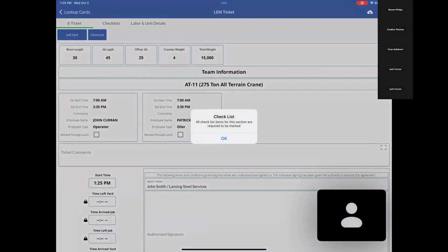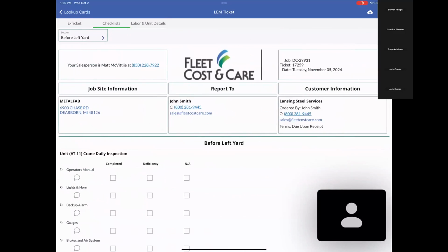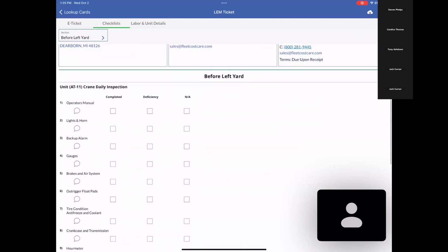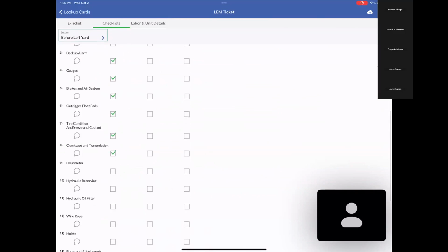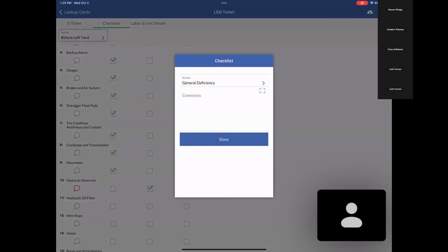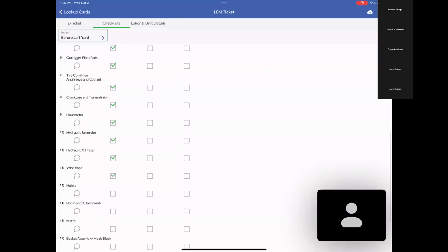If I try to say I've left the yard, it's actually not going to let me. That's because I have a checklist that is defaulted to this crane. Every time AT11 goes out on a job, it needs to have this inspection done before it leaves the yard. So the operator will go through and check off each of these items as they're inspecting them. If they see an issue, they can flag that as a deficiency. It then requires them to type in comments. They can take a picture of it. This would go to a service manager's dashboard or queue, where they could determine if a work order needs to be created to repair this. That way, you're seeing that it's being resolved.